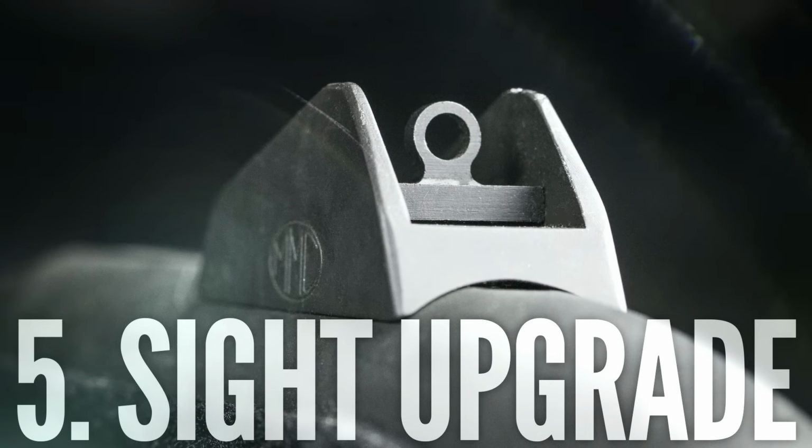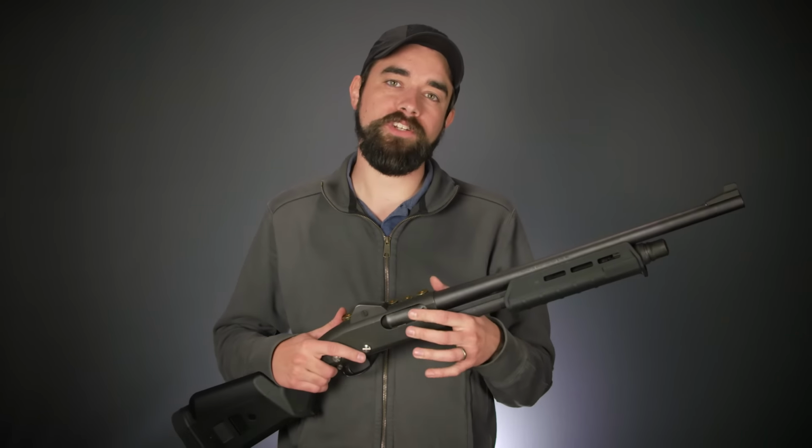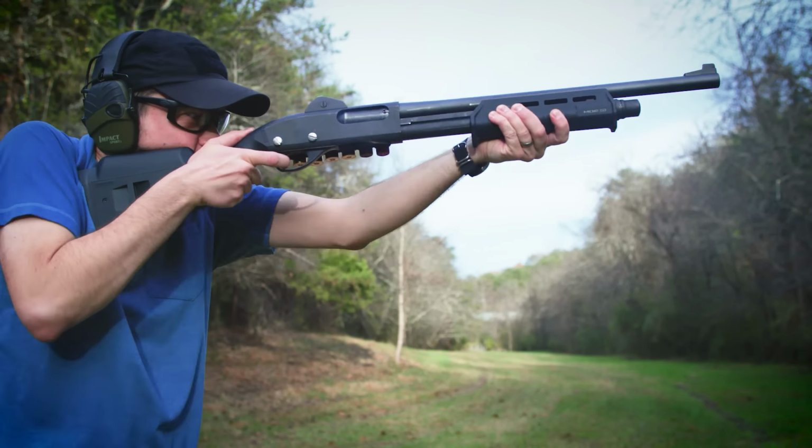Number 5, another not quite essential but really helpful thing to have on a home defense shotgun is a sight upgrade. Plenty of people are fine using the standard old-fashioned brass bead front sight, but I think even at short distances you get a lot more precision if you're using rifle sights or ghost ring aperture sights like these. And if you practice a little, you don't necessarily give up any speed. You might actually be able to get on target faster.